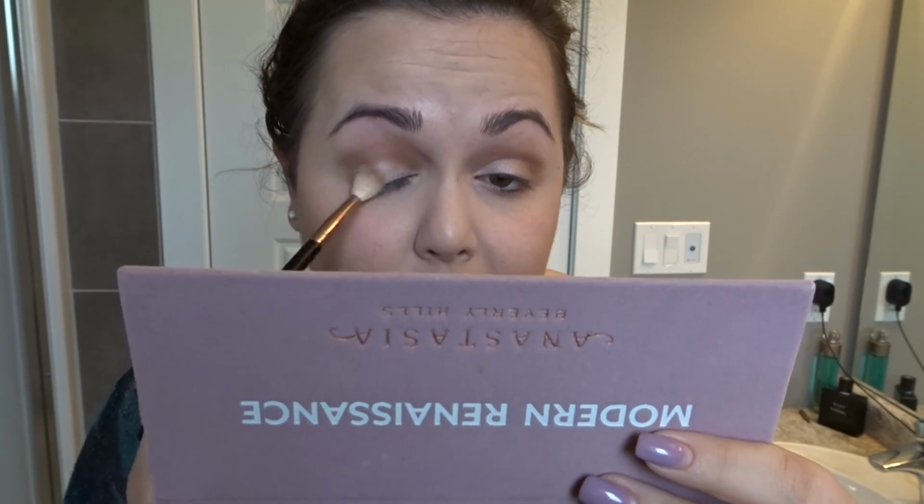So that's kind of what it looks like. I usually won't do any more than that. Sometimes I'll go in with a deeper brown to give a little bit of definition, but this is everyday and to be real, this is pretty much all I do. Ta-da! Moving on to brows, I use a bunch of different things.